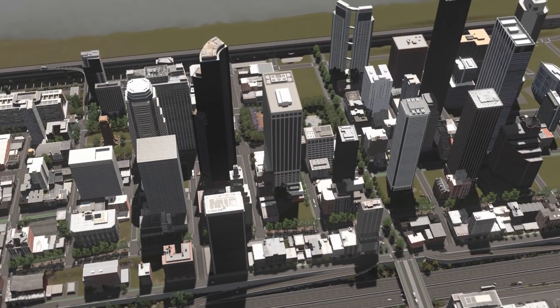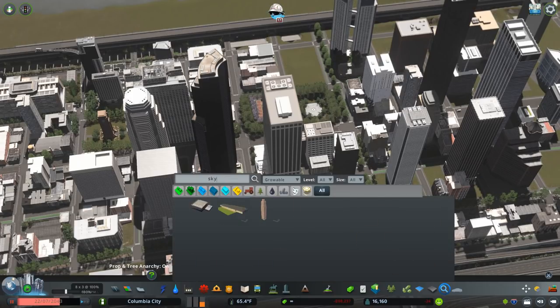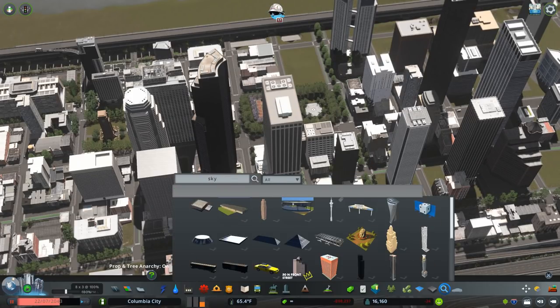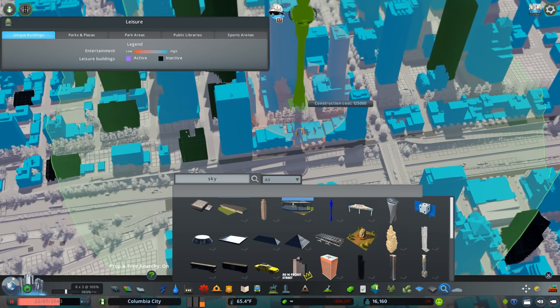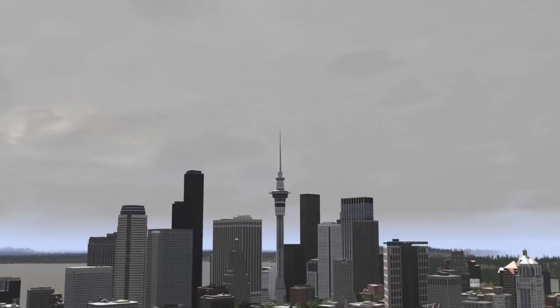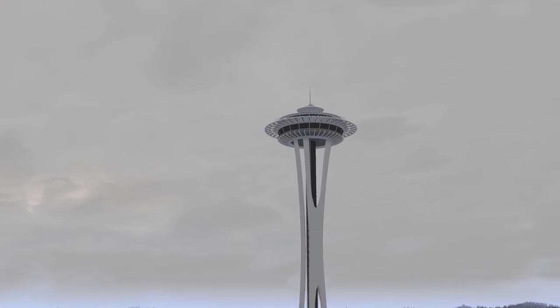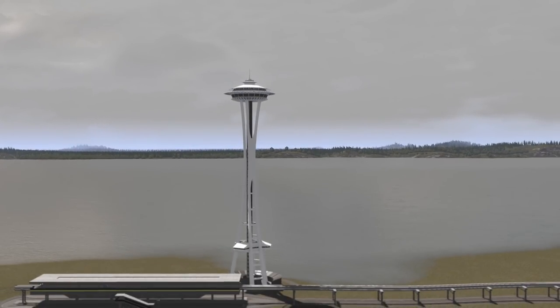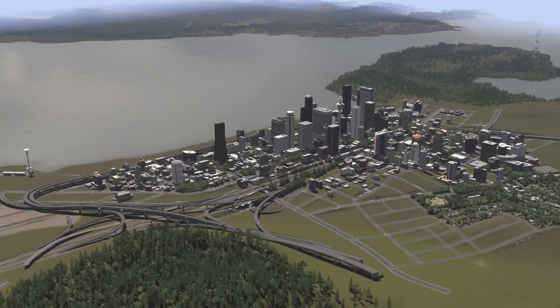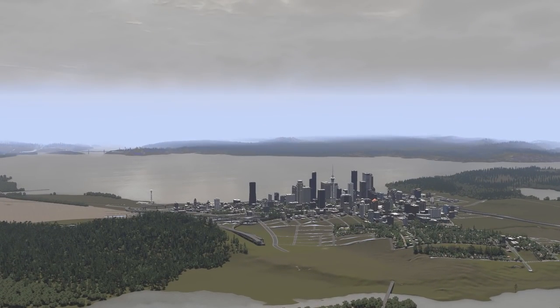to remove that. But the new building, which is going to be the main building in downtown, is going to be this building. It is an observation tower from Auckland, New Zealand, I believe, and I initially placed it over where the Space Needle is currently placed, which the Space Needle is going to be gone because it's too similar to Seattle, so that's going to be removed, but I initially placed it over there, but I'm like, this doesn't make any sense.